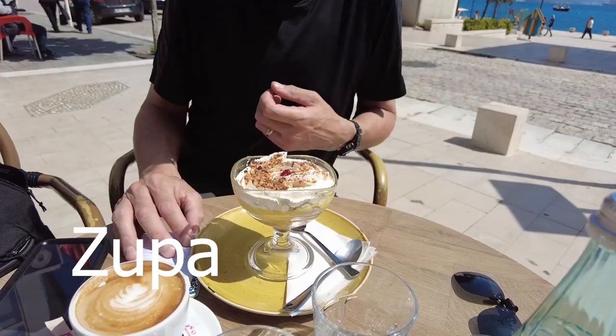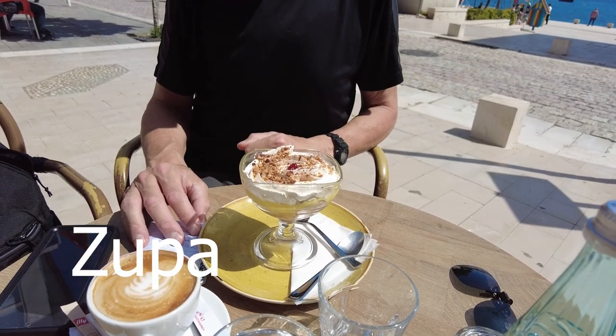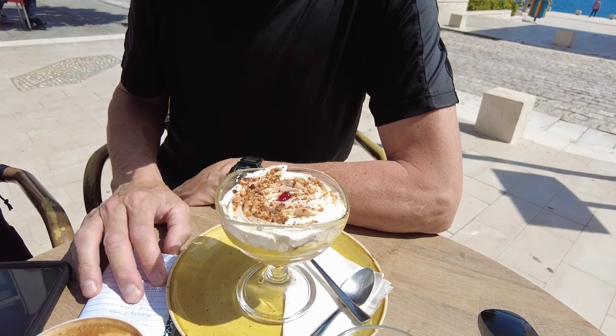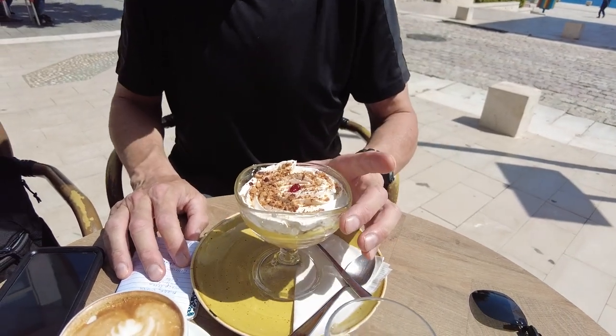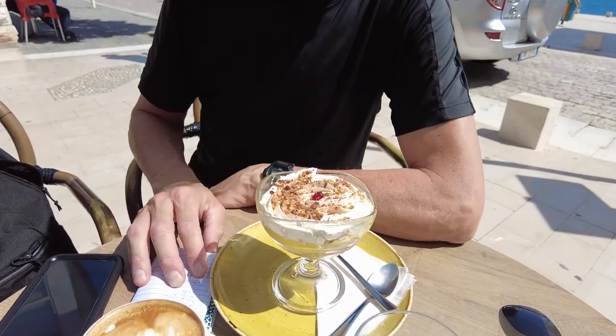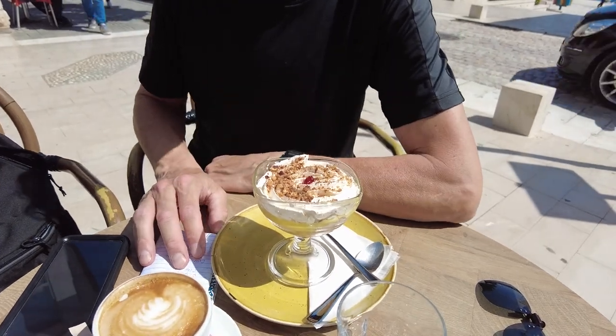We're in a local restaurant here in Saranda, and we're trying out a couple traditional desserts. The first one is called zupa. It's my understanding from what we've been told in the restaurant that these are traditional Albanian desserts. So if they aren't, please don't beat up on us. We're just going on what we've been told. So this is zupa. It looks awesome. From what I understand, it's a combination of pudding, vanilla, whipped cream, walnuts, and a layer of cake in there. And I can tell before I even try it, it's going to be good.